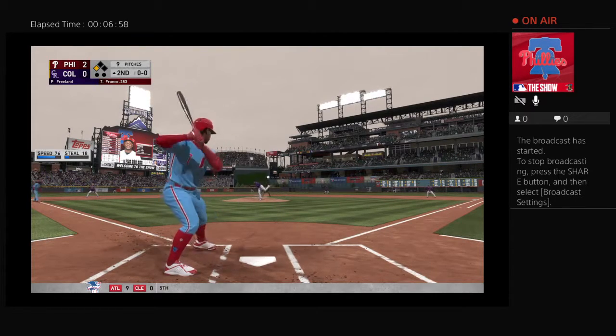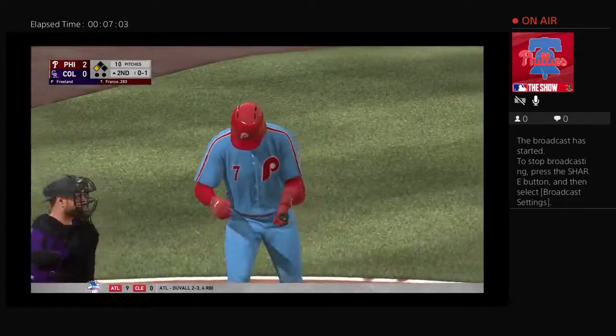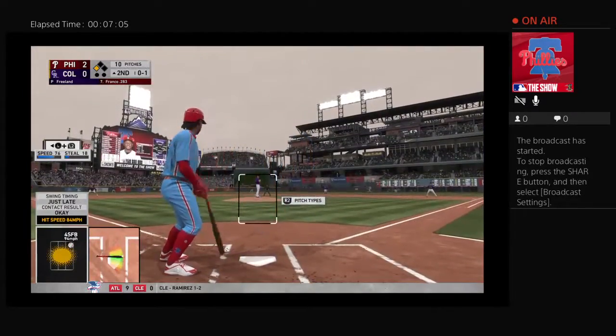Standing in now, Maikel Franco. He swings and hits it foul off to the right and out of play. He's ready for his first at-bat of this early season contest.